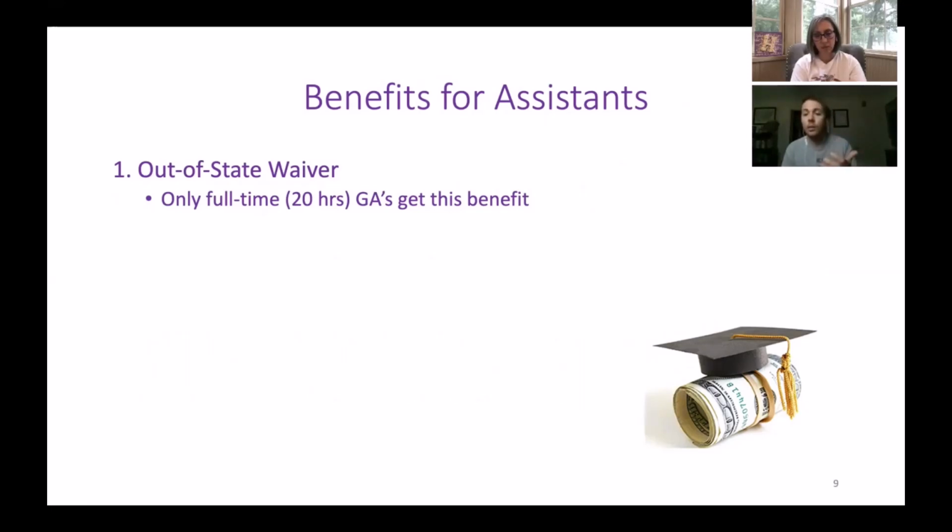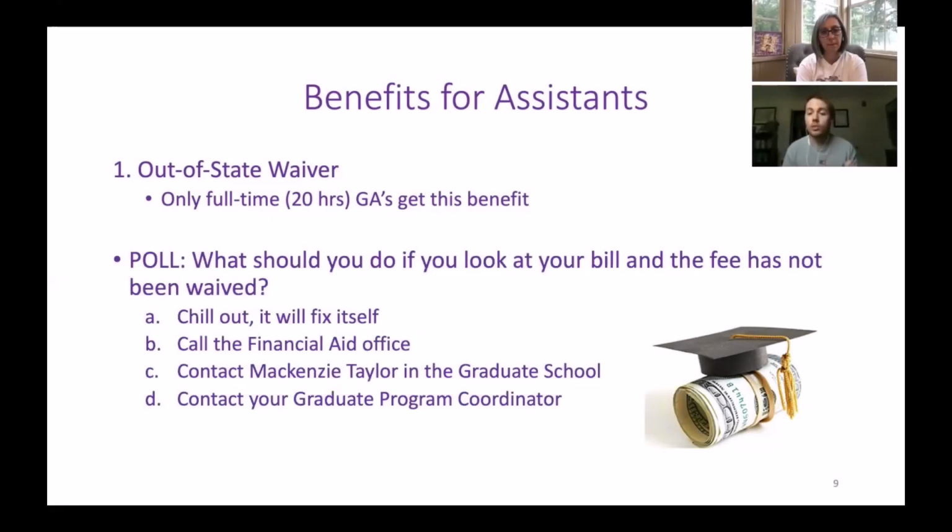An issue that we have had in the past with individuals on this out-of-state waiver is they'll look at their account and they'll see it hasn't been waived yet. Those fees have not been waived yet. What should you do if you look at your bill and your out-of-state waiver fees have not been waived? Should you just chill out? Is it going to fix itself? Should you call over to financial aid, contact me, or your program coordinator?